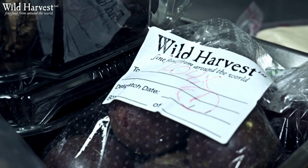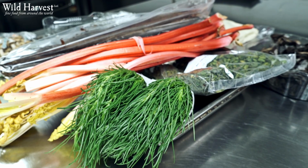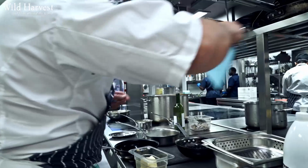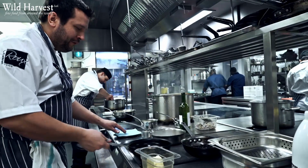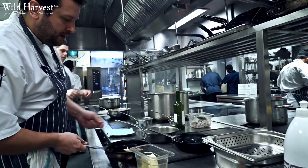Wild Harvest are one of our suppliers, and they're great to use. They're great to have on the end of the phone because they're always there with advice, telling you what's in season, and you need that. You have to build a relationship with suppliers, and I think we try not to have too many suppliers so that we can have that relationship. You know who you're talking to, you've met the people, you know they care just as much about the food as we do.